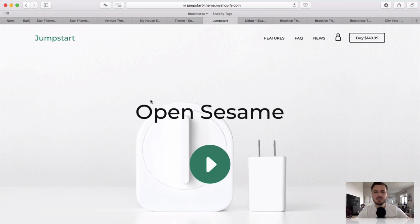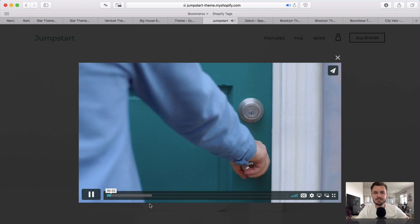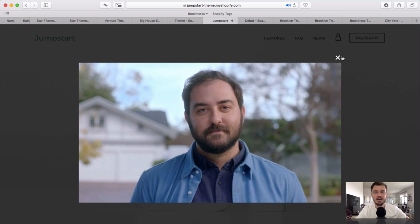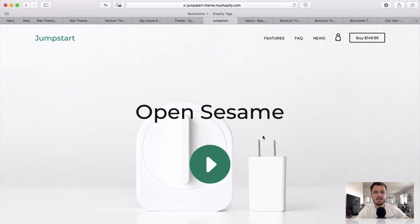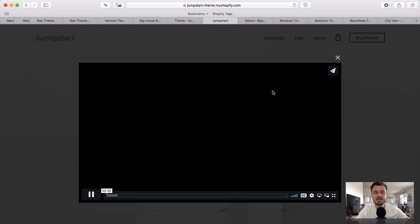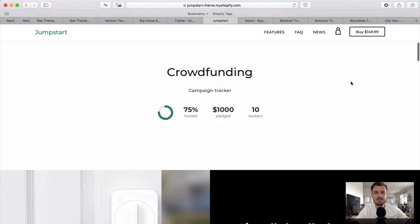So again, super clean. We're going for that minimalistic and Apple look. You've got some text here that you can change. You've got an image. And of course you've got this video, which comes up in a light box. And you can see that we've got the image and the video right there, which is actually perfect. So we'll close that. Nice and quick to open the video, which is really good.